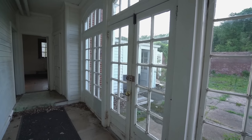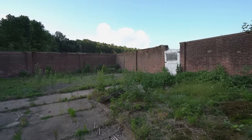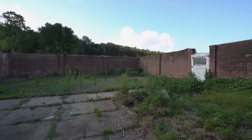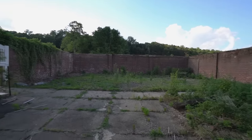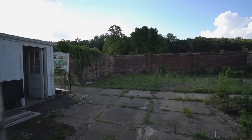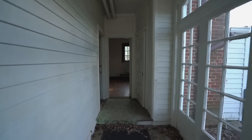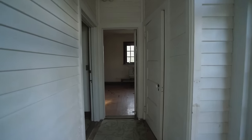There's a nice little room out here. You could also see like the courtyard, which also kind of looks like there was probably a garden here. Pretty nice setup. You gotta love the old school vibes, just like farming your own food, preparing it in the kitchen, and having nothing but freshness for you and your family.